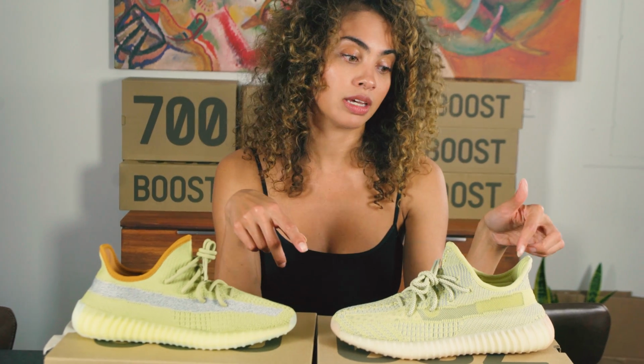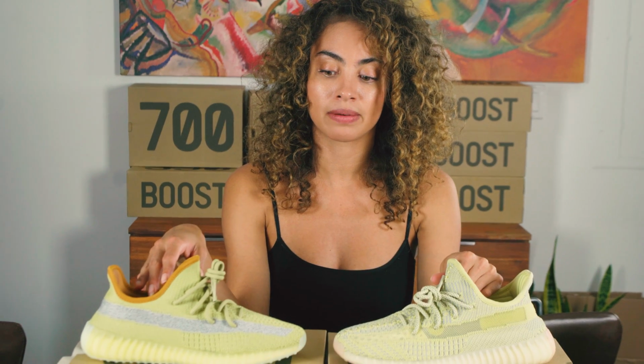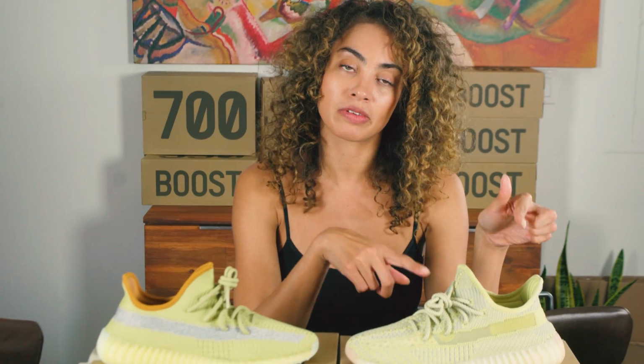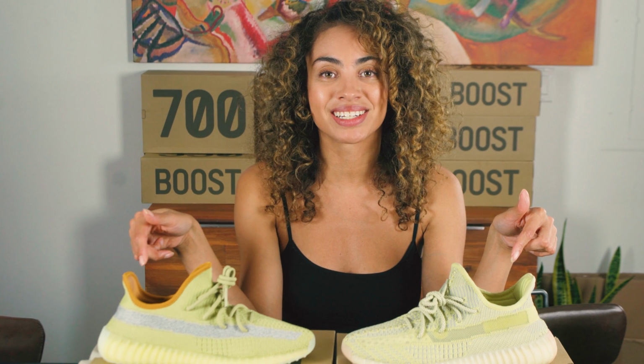This is definitely more of like a limeish kind of yellow color going on here. But I think that I'm still more of a fan of the Antlias personally. Let me know your thoughts. How do you feel? Are you a Marsh team? Are you an Antlia team? Which one would you play for?